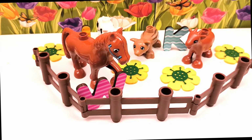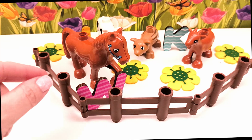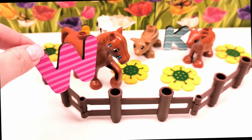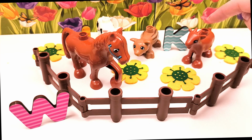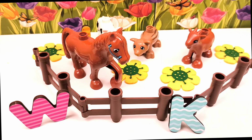These are animals in the farm. Hello, animals. How are you? Wow, I see the letter here. Do you see the letter? Here's the letter W near our horse. Hello, letter W, we found you. Let's see, maybe we found one more letter here. Oh, I see it. Here it is, another letter. Here's the letter K hiding. Hello, letter K, we found you.